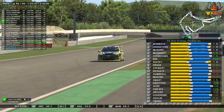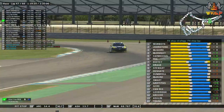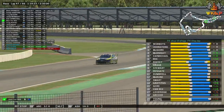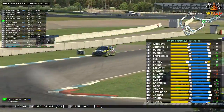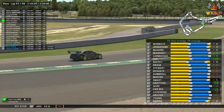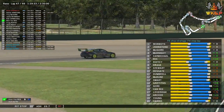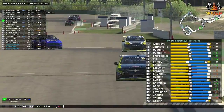Most of these guys, apart from Blair Van Rie sitting in sixth, have had their second stop before we get down to Jesse Griffiths in 14. And Nathan, I think it's Nathan Gore, in 15th, and then Ryan Van Rie in 16th. So they're the next three to stop, which Gore's already stopped.